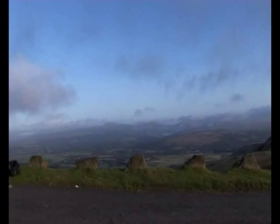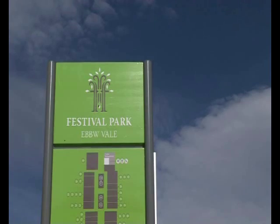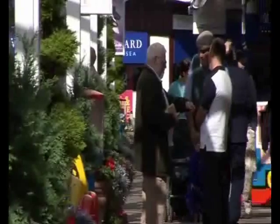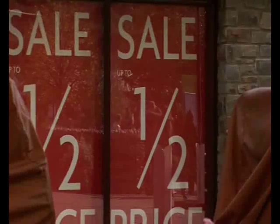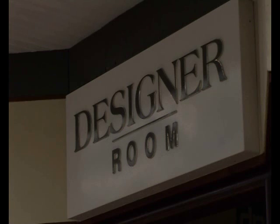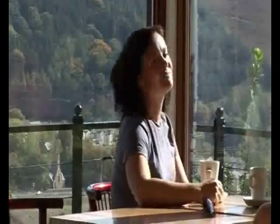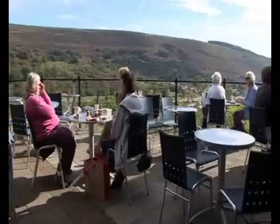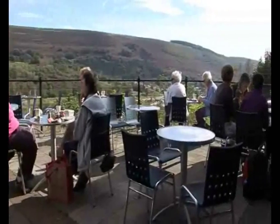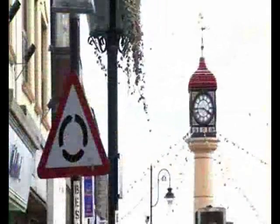The borough of Blaenau Gwent sits neatly just off the A465 Heads of the Valleys Road. In Ebbw Vale you'll find the Festival Shopping Park. Set in 70 acres of parkland, the shopping park offers big discounts on branded goods. The 200-seater restaurant is situated in the old Garden Festival of Wales site and has panoramic views across the valley of Ebbw Fawr.